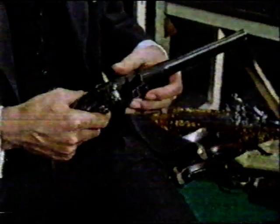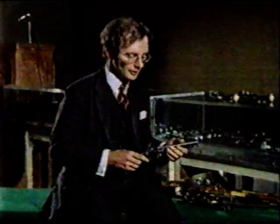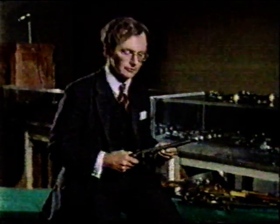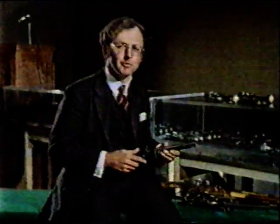The style of the barrel, in fact, is not quite a sufficient safeguard, because weapons like this are very frequently forged. In fact, it's probable that more fakes of the Cominazzi barrels are to be found than the genuine article.